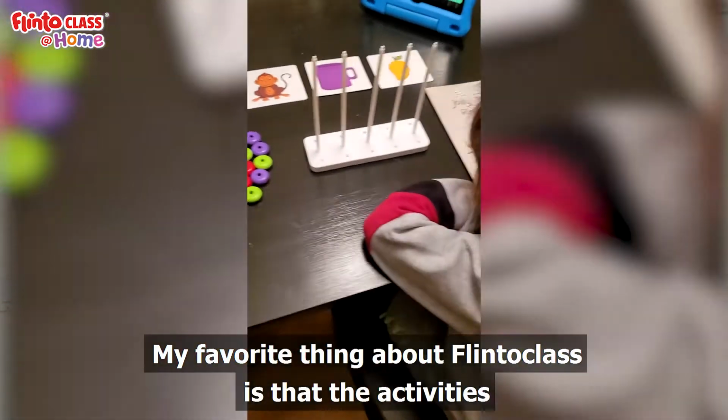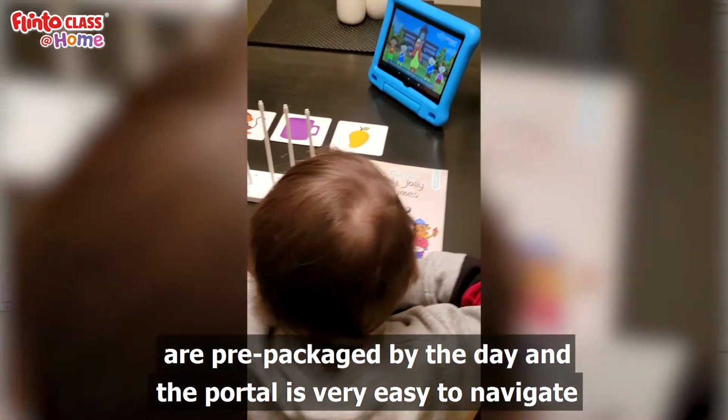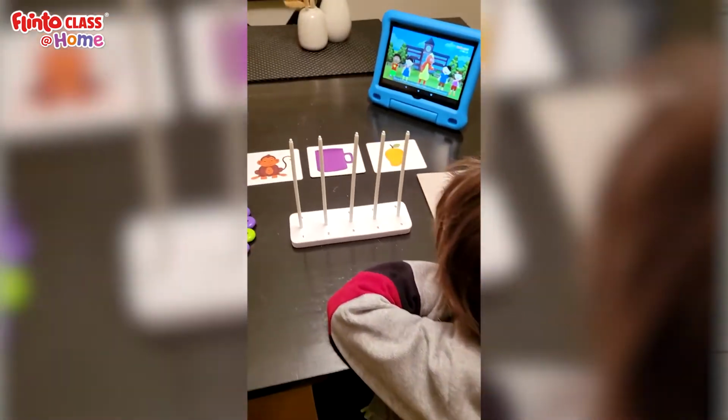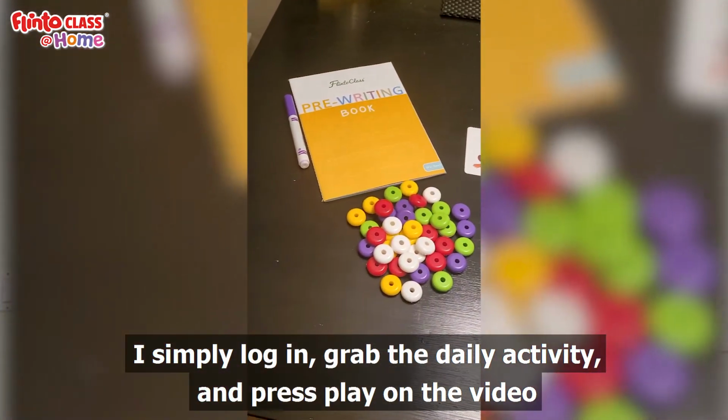My favorite thing about Flintoclass is that the activities are pre-packaged by the day and their portal is very easy to navigate. I simply log in, grab the daily activity, and press play on the video.